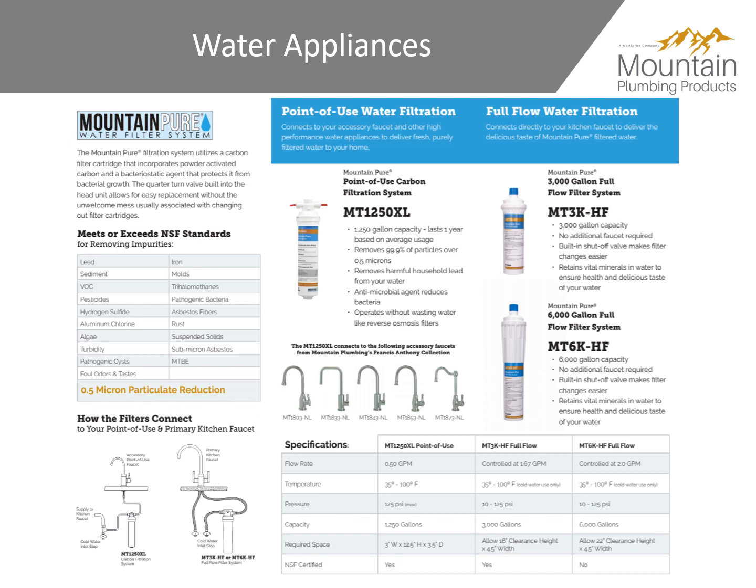So lead is the big one, but our filter also removes a lot of impurities such as sediment, iron, molds, pesticides, basically all this extra stuff that's in our drinking water that we don't really want in there. So this filter is able to take care of that.